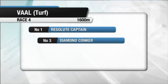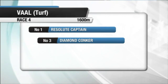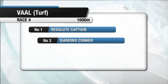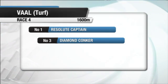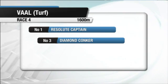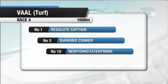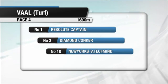If I was looking at another horse here, I'd be looking at number 3, Diamond Conquer. Young Matthew Thackeray jumps aboard, drawn in barrier 9. This is over the 1600 metres where it's been competing in its last 3 outings and never too far away. Now, I think this horse is on the up. It's a lightly raced 5-year-old, only having its 5th career start today and placed on 3 occasions. If I was having a bet in the race, I'd be having a little bit of a place bet on that one, currently priced up at 9-2.